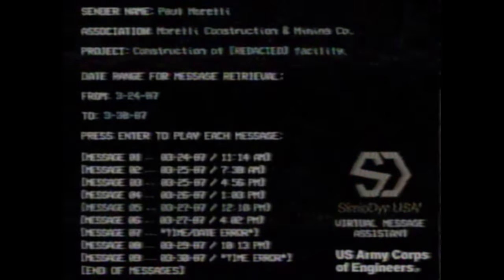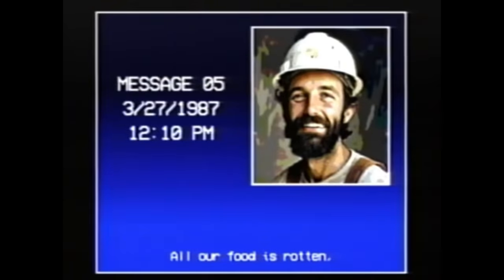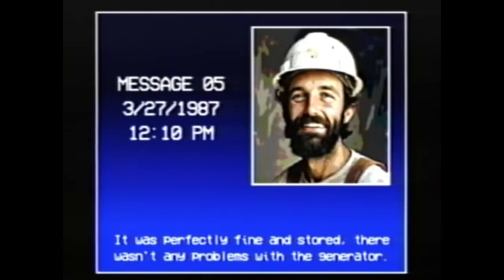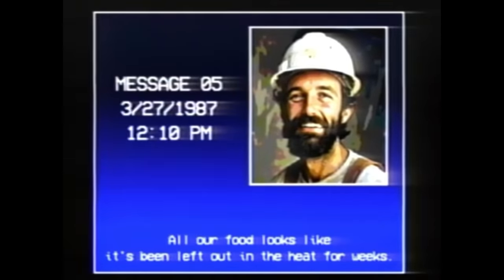Message 5. March 27th, 12:10 p.m. All our food is rotten, totally spoiled and covered in maggots. It was perfectly fine and stored. There wasn't any problems with the generator, even if we lost power. I mean, it's the end of March. All our food looks like it's been left out in the heat for weeks. No idea what's going on. Please call me back.